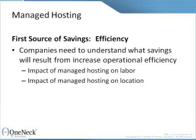The impact of managed hosting on labor. Organizations must calculate the number of staff hours required for a specific and consistent level of operational efficiency. The impact of managed hosting on location. Using the same level of efficiency, what is the cost of hours based on location?